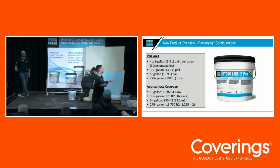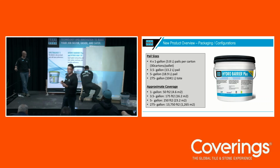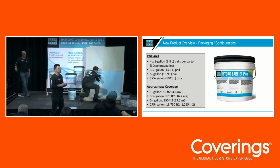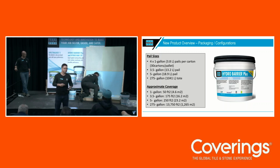So what the improvements we made on Hydra Barrier are is you no longer are going to need to use that fabric on the corners, coves, and penetrations. In addition, the flood test is down from 24 hours to 12 hours. So we're speeding up the overall time of the installation.